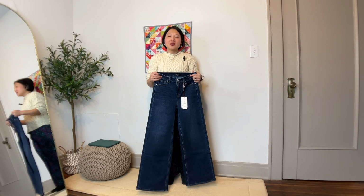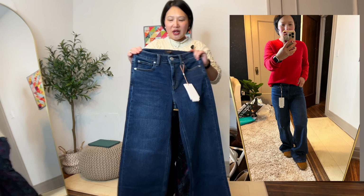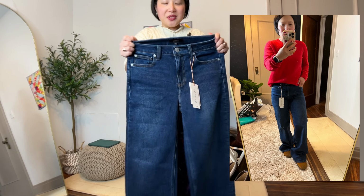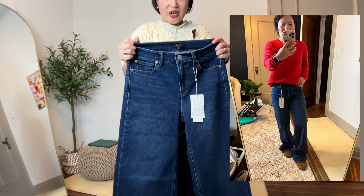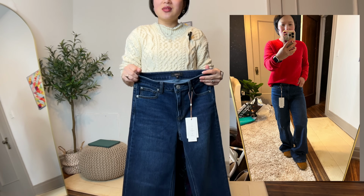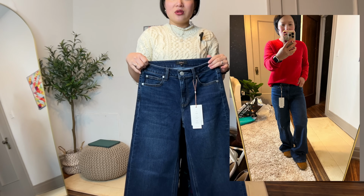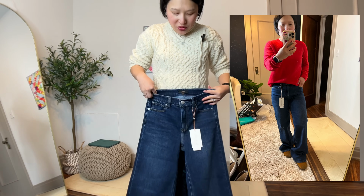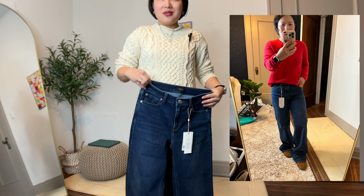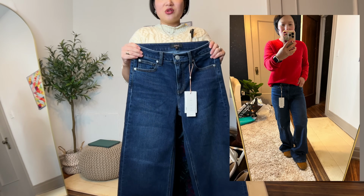And I was just curious about trying out their jeans, seeing if they were any good. When I got them in the dark wash, I will say that these are extremely stretchy, and I wasn't really expecting them to be this stretchy. I'm not sure that I like that because in a wide leg pant, I feel like it's helpful to have a little bit more structure. But I do like the wash of them and they fit decently well. They don't fit great.